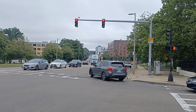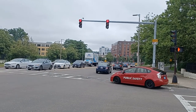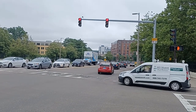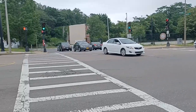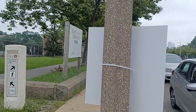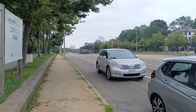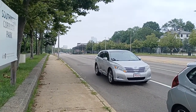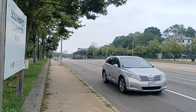Now keep in mind, this is Route 28, if I'm not mistaken. This is Route 28, which goes all the way to Mattapan Square, and still Route 28 goes all the way downtown. You don't see the signs because the city takes them down. They don't want people to know this is Route 28. But this is theoretically Route 28, and Huntington Ave is Route 9. If you look along the stretch, you don't see one sign saying Route 28.